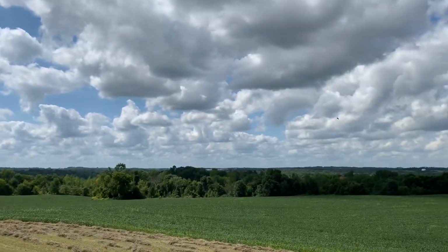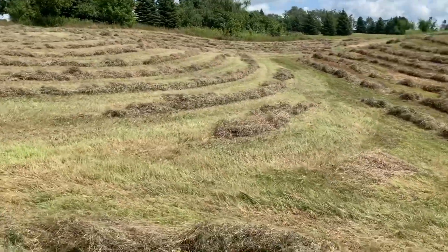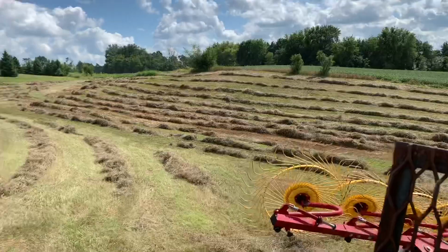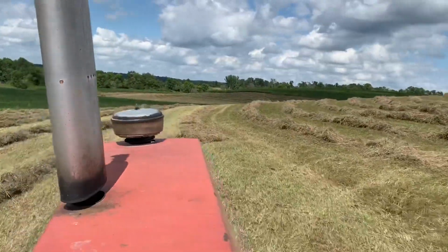Just a beautiful view up here. And those of you that are going to tell me my corners look messy, they're not that bad. It looks a lot worse when you go through the corner, but I'm cleaning the field up pretty nicely, I think. Here's where we got to pick up.